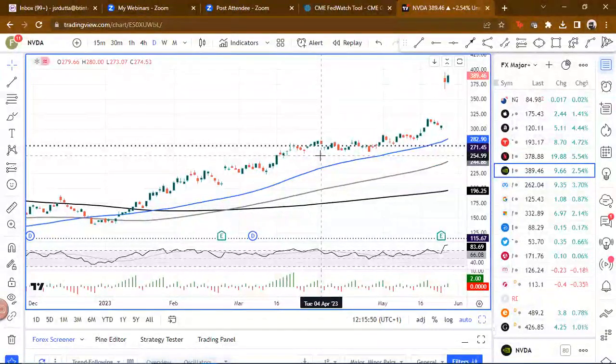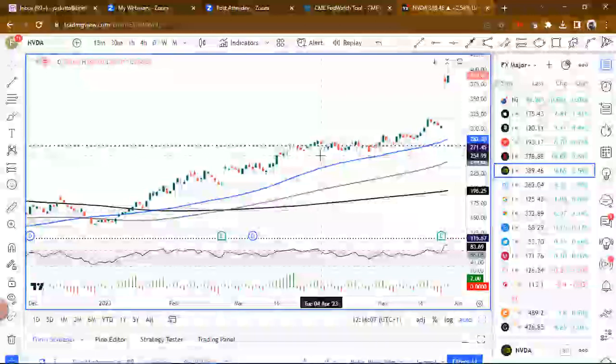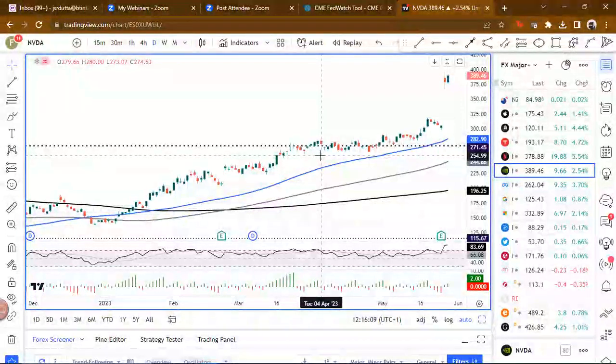Other stocks as well, Marvell Technology, witnessed a 32.7% increase as the microchip manufacturer again anticipates explosive revenue growth in the next 2 years, driven of course by soaring demand for generative AI. Broadcom, also another chip maker, semi maker, surged 11.5% on Friday.